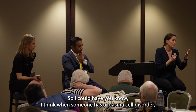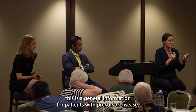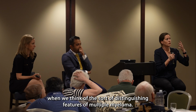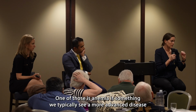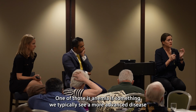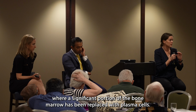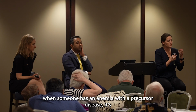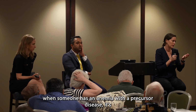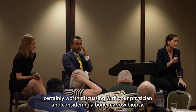I think when someone has a plasma cell disorder, and this is general information for patients with precursor disease, one of the things that we look for when we think of the 4 distinguishing features of multiple myeloma, one of those is anemia. It is something we typically see in more advanced disease, where a significant portion of the bone marrow has been replaced with plasma cells. But when someone has an anemia with a precursor disease, it's certainly worth discussing with your physician and considering a bone marrow biopsy.